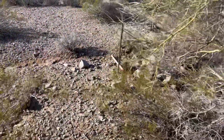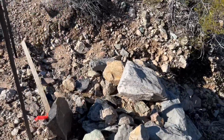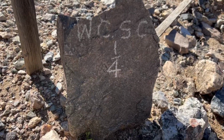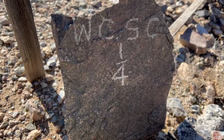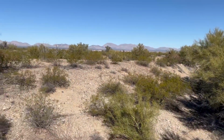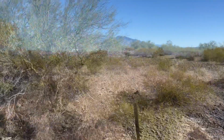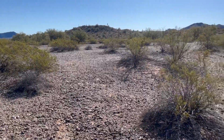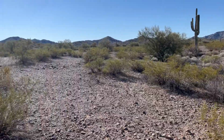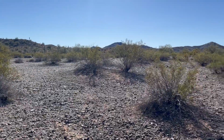Oh, and here we are, back at the original spot on this marker. Don't know what that means. Strange. Well, so we went north, so at least we didn't come across another marker up there someplace. Guess we could go east, south, west. I'm tired of walking for now. Well, I'm not sure what that means or which direction to go.